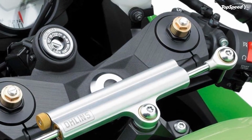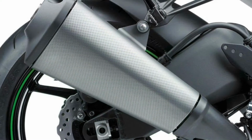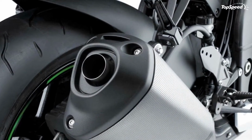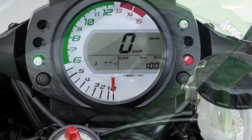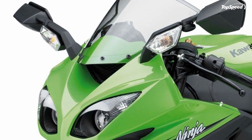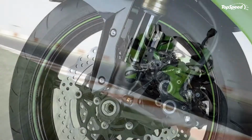Suspension duties on the ZX-10R are handled by a horizontal back-link design that positions the shock and linkage above the swingarm. Benefits include mass centralization, good road holding, compliance and stability, smooth action in the mid-stroke and good overall feedback. The fully adjustable shock features a piggyback reservoir and dual-range, low and high-speed, compression damping.